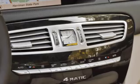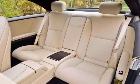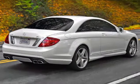The driver assistance package adds adaptive cruise control, a collision mitigation system with automatic braking, a blind spot warning system and active lane keeping assist. The Sport package tacks on 19-inch wheels and sport body styling. The Sport package plus ups the ante with 20-inch wheels, high-performance tires and the sport body styling. The CL 600 includes the CL 550's standard equipment, the driver assistance package, the twin-turbo V12 engine, 19-inch wheels, active body control, unique leather upholstery, the heated steering wheel and a simulated suede headliner.